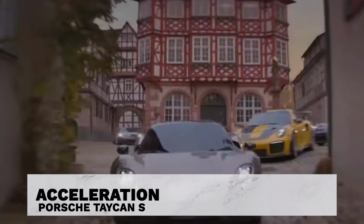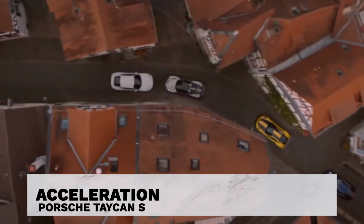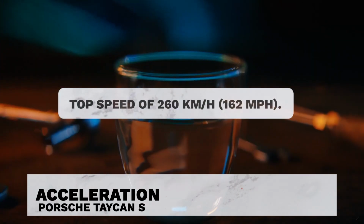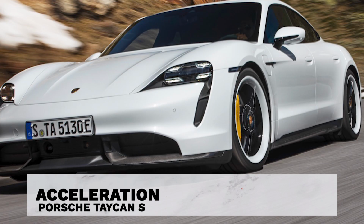If we keep the clock counting onto 100 miles per hour, as we did, the Taycan forges ahead, hitting the ton in 6.9 seconds. The car boasts 761 horsepower, or 1,015 Newton meters, and has a top speed of 260 kilometers per hour, or 162 miles per hour. The only electric car with a 2-speed transmission, the all-wheel drive Taycan Turbo S leaps off the line in a way that makes many gasoline-powered supercars seem sluggish.